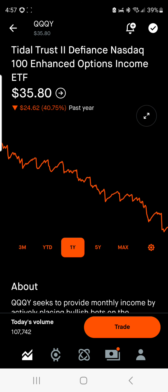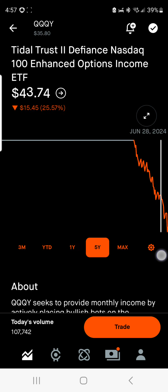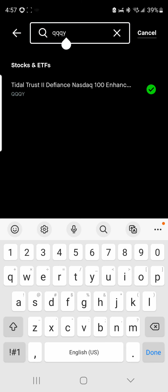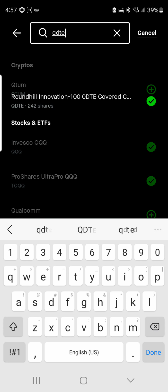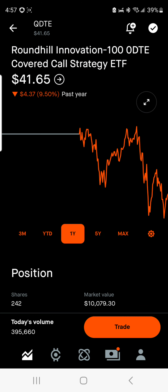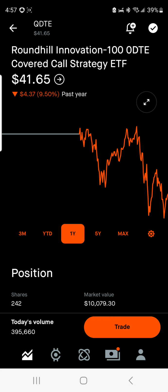And you'll see that there is a certain trend. You tell me what this trend is, but it's a pretty obvious trend, right? Okay. And again, they're getting into the 0 day to expiration game, so maybe that may change things or not. And look at Qdte. You tell me what trend you see. Let's zoom out, and you see a different type of trend. It's also going in a certain direction.